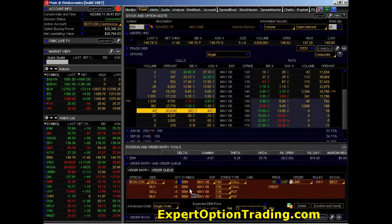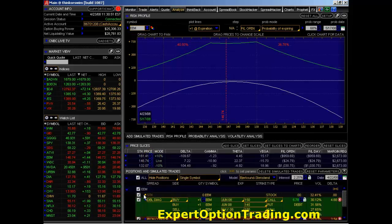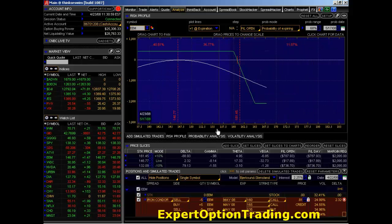We're going to right-click on this red area, and we're going to go to Analyze Duplicate Trade. Now we already have the other simulated trade in here. We're just going to X that out, close that out, and then we're going to take a look and see exactly what this looks like on our profit picture.